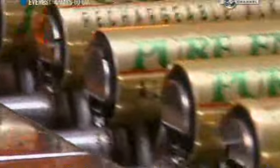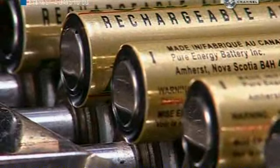No need to charge them first. These batteries will be ready to use right away.